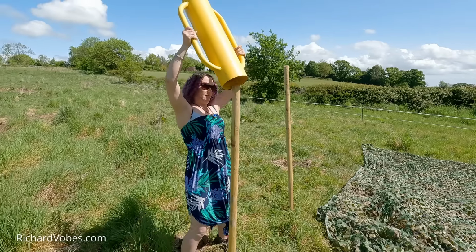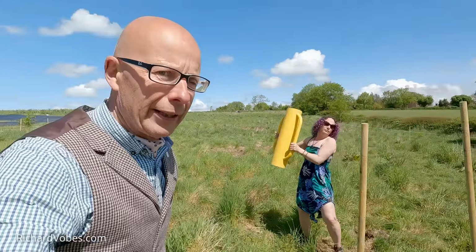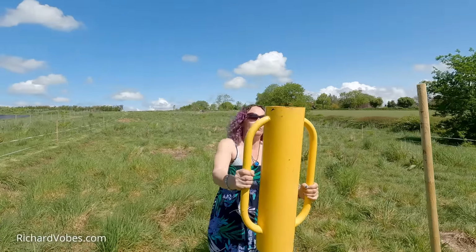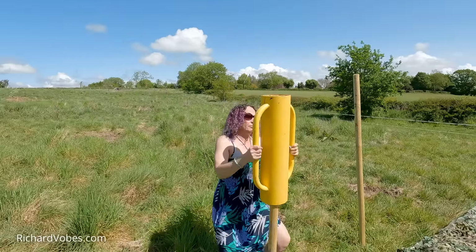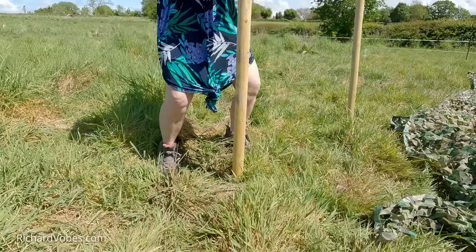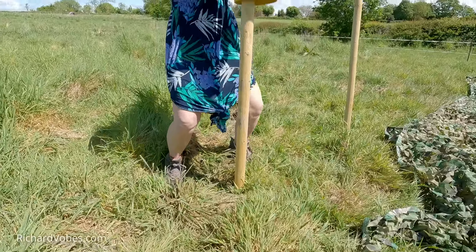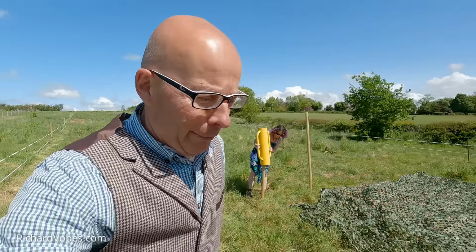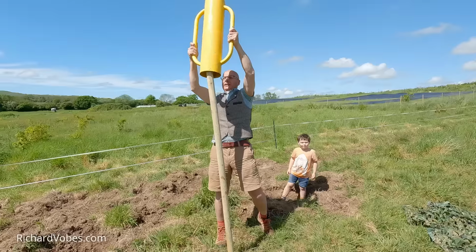What do we think? Yeah, it's probably going to go in a hell of a lot more, because the pigs will knock it over, won't they? Good to have somebody doing all the hard work.